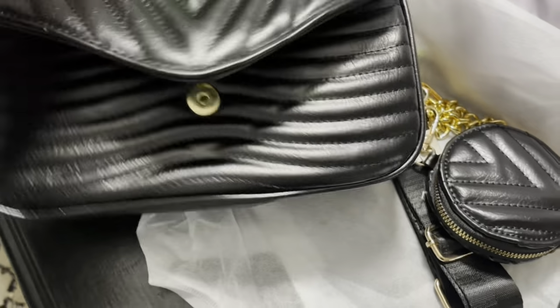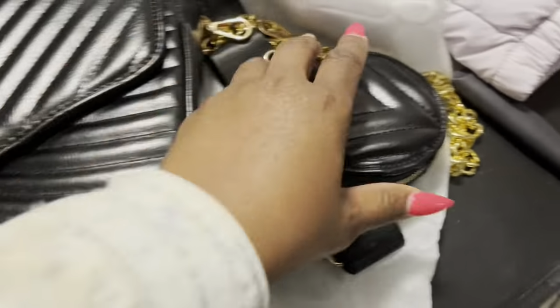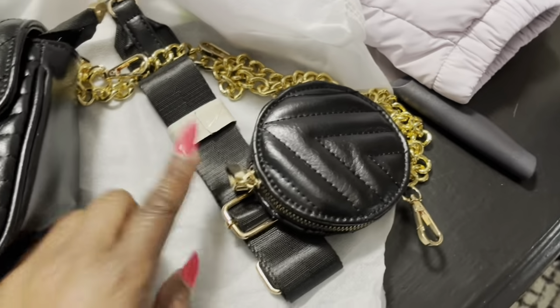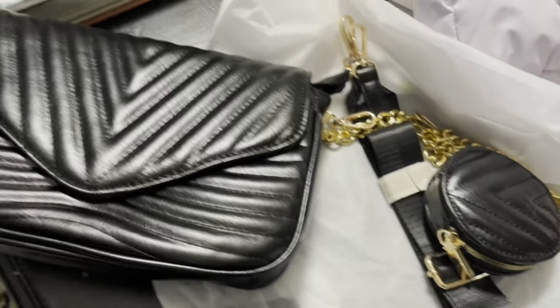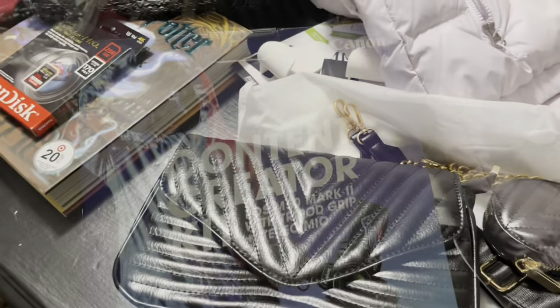Anyway, it's just a black purse that you can snap and wear, and this goes on the side, which I thought was really cute. And I love, again, the thicker strap for a crossbody, because that's how I wear my purses at the moment. And that is it. So I got one more thing from Amazon, and we are done.